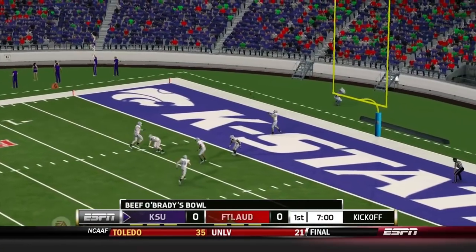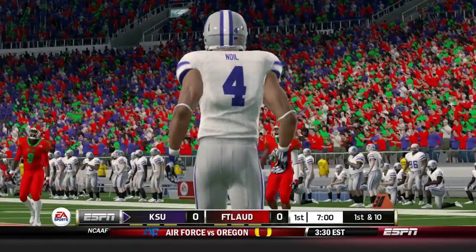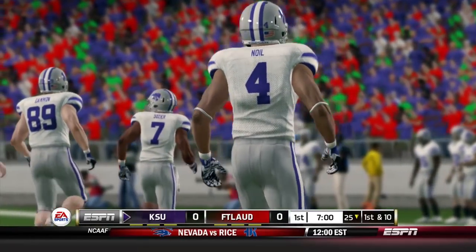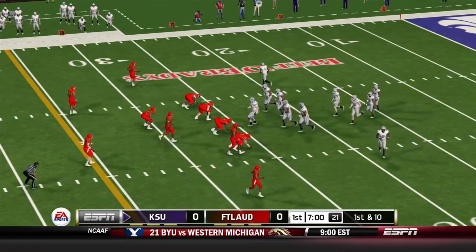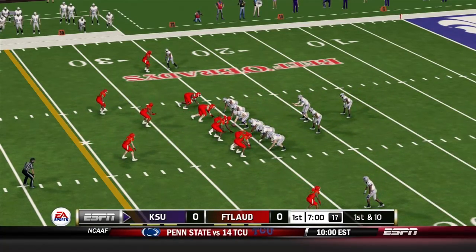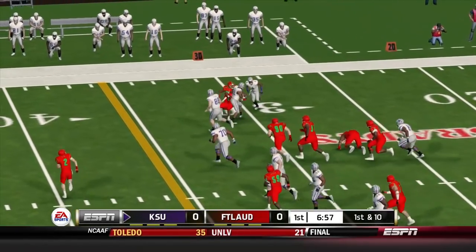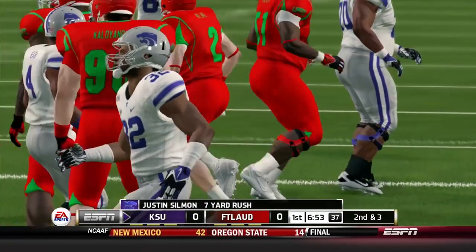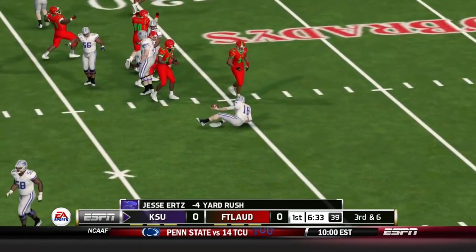You know, the Beef O'Brady's Bowl. I mean, it's not the greatest or the best bowl game that you could possibly get into, but you always got to take into account that stuff when you're making your picks or you're watching these bowl games in real life, as well as how are these teams going to come into this? Are they going to come into these games on fire? Are they going to really regret their season? Are they going to just focus too much on next year, or they don't really care about it? Are they motivated? These kinds of things.